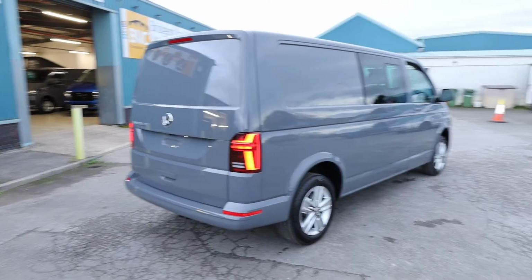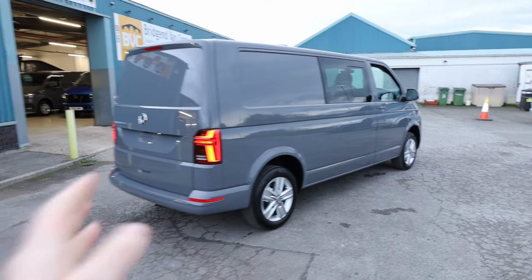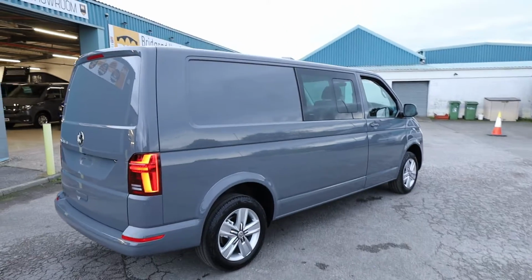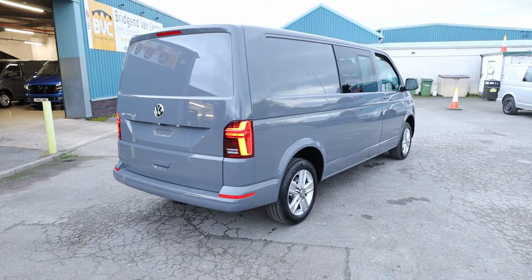What we're going to do in this video is have a little walk around. I'll show you the spec that you get on a Volkswagen Transporter Highline Kombi of this age, but there's also a number of factory optional extras to talk you through on this particular vehicle while we're going around.